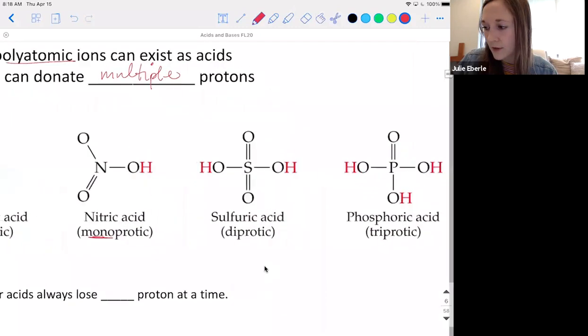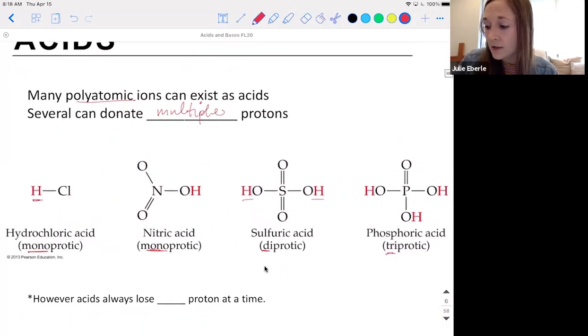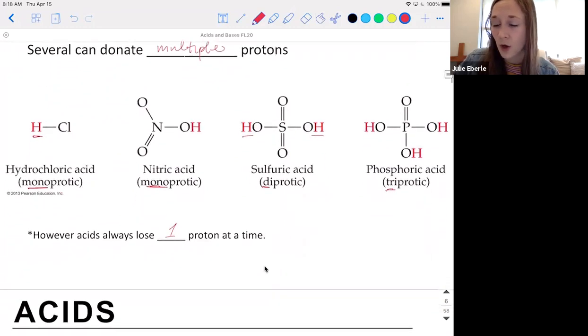But look at sulfuric and phosphoric acid. Sulfuric acid is a diprotic acid, because there are 2 acidic hydrogens. And then phosphoric acid is triprotic, with 3 acidic hydrogens. But what you need to know is acids always lose only 1 at a time. Only 1 at a time. So let's draw the different dissociations for phosphoric acid. Phosphoric acid is H3PO4.